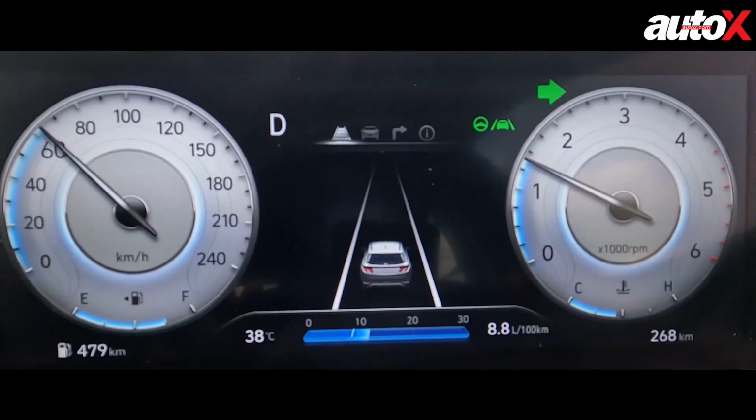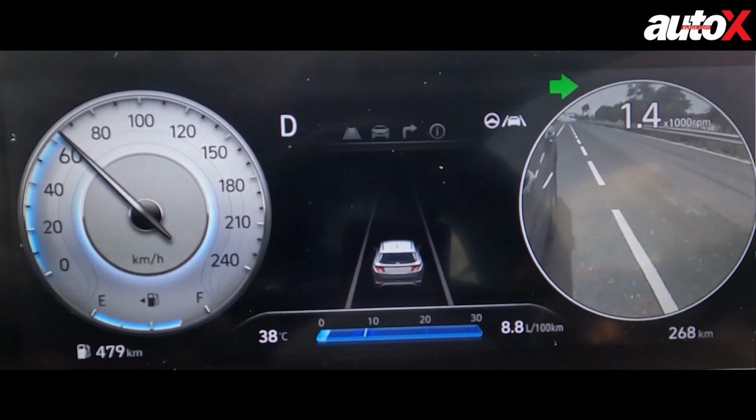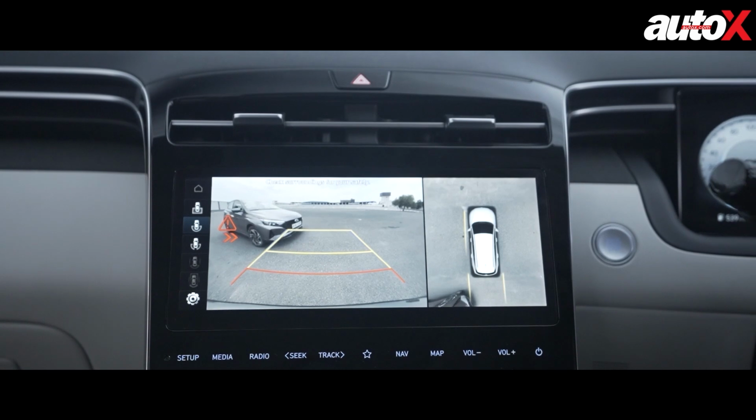This feature requires your indicators to be on. So you are tending to move towards the right, but you can see a car coming in the blind spot, where you can see the beep and the warning triangle flashing, and there is the video which captured the car in the blind spot. Okay, so it's instrumental that if you want blind spot monitoring to work for you, your indicators should be on. So indicate, people.